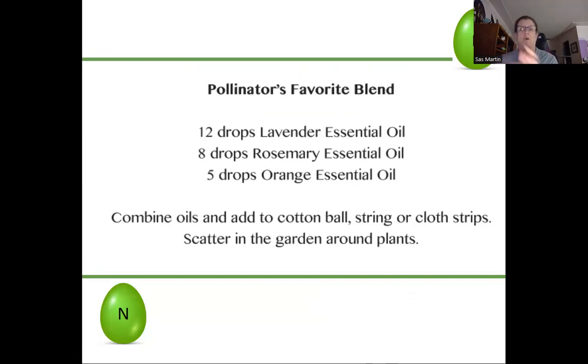So pollinators' favorite blend: lavender, rosemary, and orange. You would put this on cotton balls or string or cloth strips. I can just imagine how wonderful my grandma's garden would have been, because I remember seeing cloth strips in her garden, but I'm sure she didn't have oils on them. She used to use them to tie up her corn stalks and her pepper plants and her tomato plants. She would just rip up that old apron and use that fabric to take care of that.